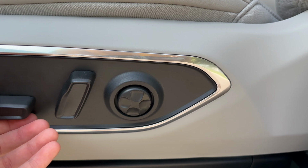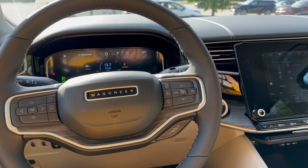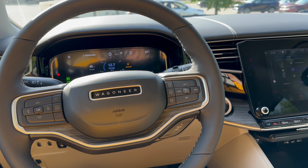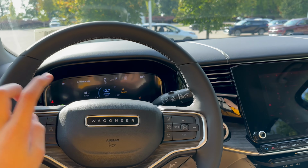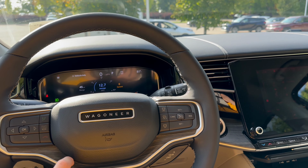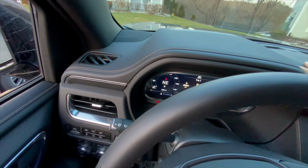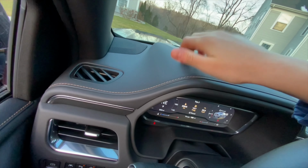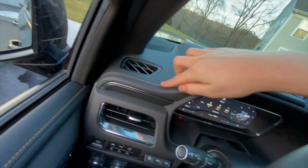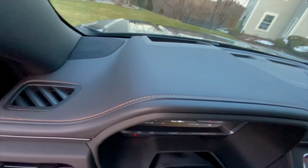Now, both will have nicely leather wrapped steering wheels with nice accents and heating capabilities. And they will also have fully digital gauge clusters with plenty of customization. Now moving on to materials, the GMC will have acceptable materials, but it is not good enough to outdo the Wagoneer L, which has exceptional materials for $84,000.